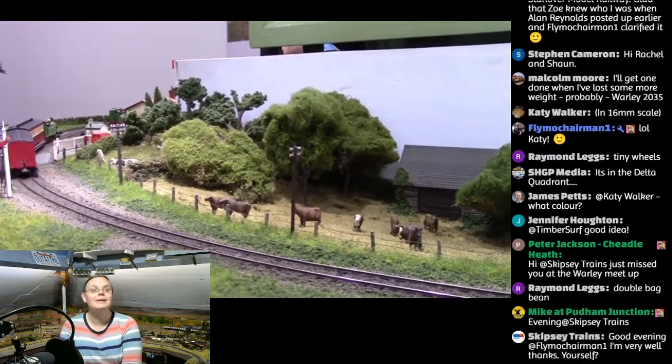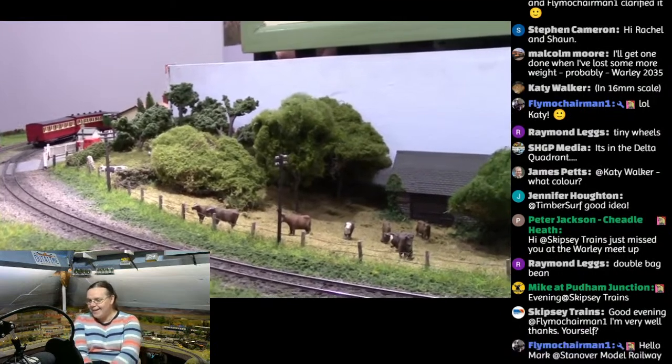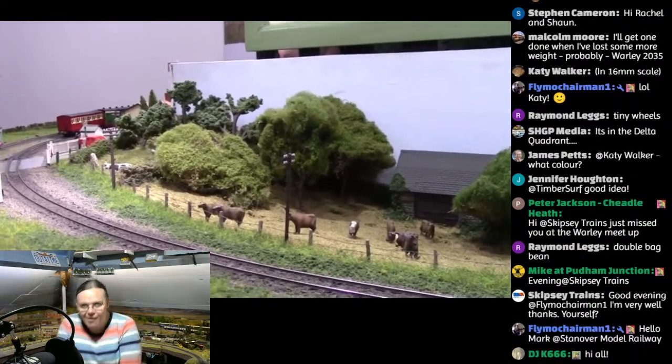SHGP says, "I can't find my model of Voyager because it's in the Delta Quadrant." I love it. That is so good.